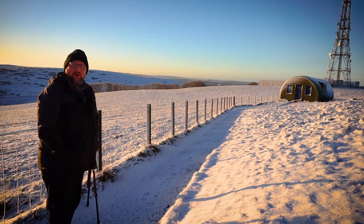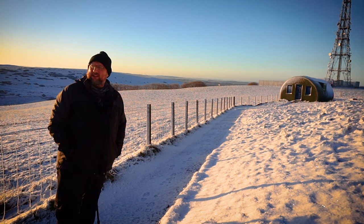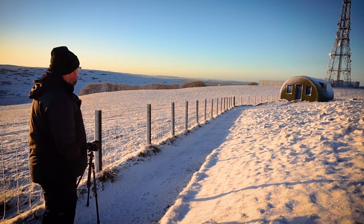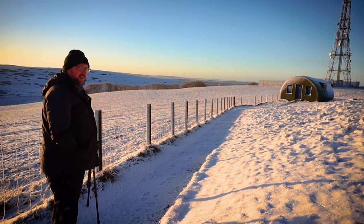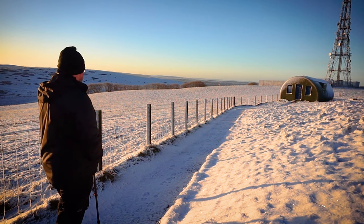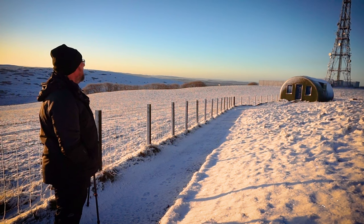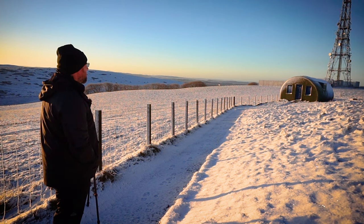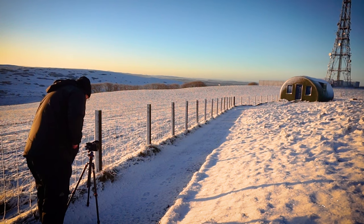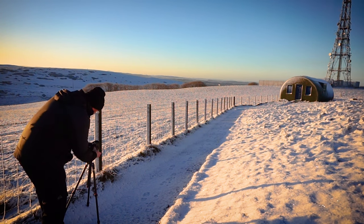Well, I've moved down now onto the path. My fingers are getting absolutely frozen. It is really cold here. So moved down onto the path. I'm just shooting directly towards the Nissan hut now and the visitor centre, as it's properly known. Down towards that, with the aerial in the background against the clear blue sky, which again looks really nice in the snow. So I'll switch the movie on, let you see it.